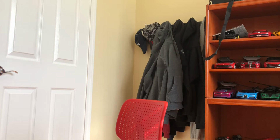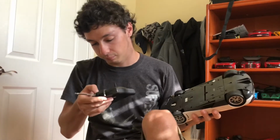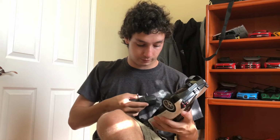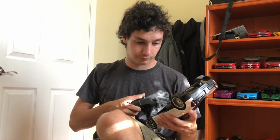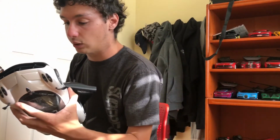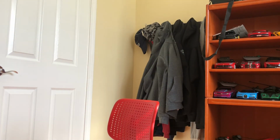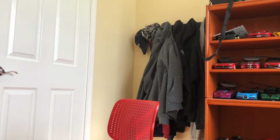Let me just move some of this stuff out of the way. Let's get this. Not nearly as dusty as the other ones, but still has picked up some dust already. Well, the remote took a number. Still nice and good. Still picks up nicely. And yes, the Bugatti Veyron and the Pagani Huayra have the same remote type, but they do, I think, run on the same frequency. Good, still alive.